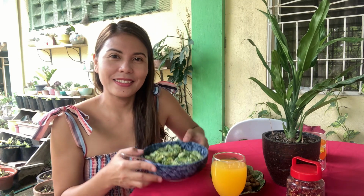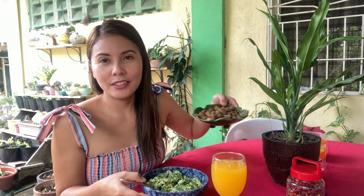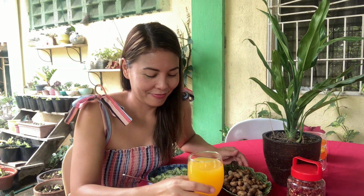And this is our lunch for day 7. Ampalaya, fresh from the garden, and peanuts, and a glass of juice. Perfect.